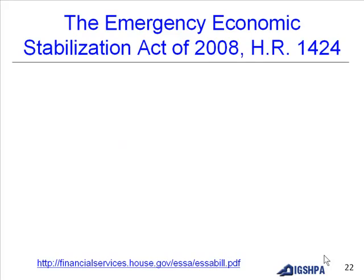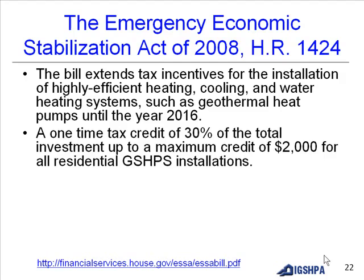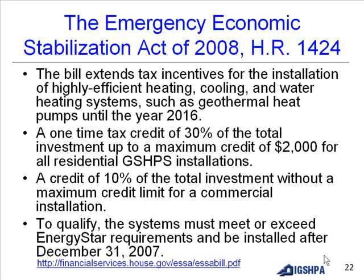The Emergency Economic Stabilization Act of 2008, H.R. 1424, the bill extends tax incentives for the installation of highly efficient heating and cooling and water heating systems such as geothermal heat pumps until the year 2016. A one-time tax credit of 30% of the total investment up to a maximum credit of $2,000 for all residential ground source heat pump systems installations. A credit of 10% of the total investment without a maximum credit limit for a commercial installation. To qualify, the systems must meet or exceed Energy Star requirements and be installed after December 31st, 2007.